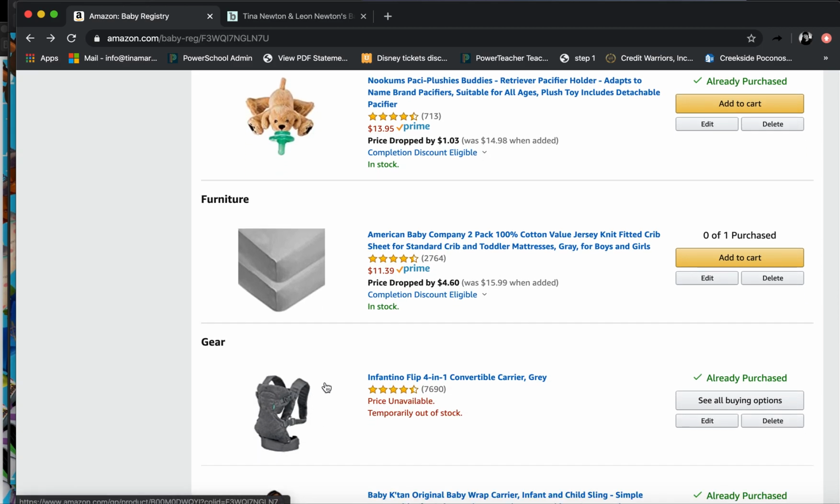This I love, the convertible carrier. We use this for when we travel. So we actually traveled with Donovan. He was on an airplane, maybe almost 2 months old, and he used this and he slept the whole time. The only thing I didn't know is that when you're in takeoff, they cannot be in the carrier, so I had to take him out. But as soon as we were up in the air, he was able to go back in. I love this. So this is definitely worth the purchase.